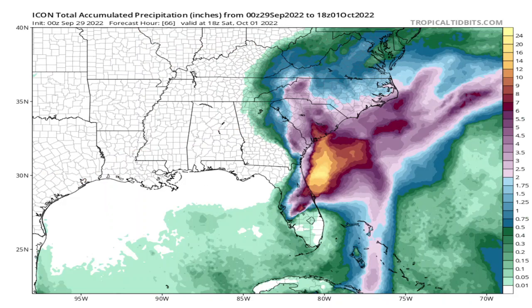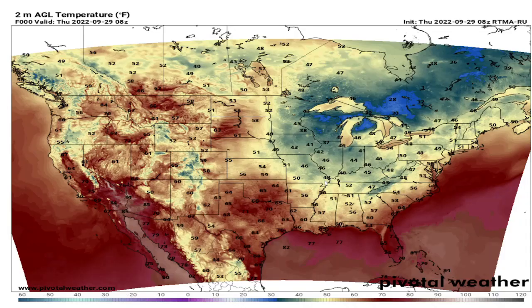Looking at the estimated rainfall totals again across the Carolinas, coastal Georgia, all the way up into the mid-Atlantic, widespread rainfall totals between 2 and 6 plus inches across those areas. The heaviest of the rainfall will be across the Outer Banks there of North Carolina into eastern South Carolina as well toward the Charleston and Myrtle Beach area. Some heavier rain can be found up there into portions of the Raleigh, North Carolina area, Columbia, South Carolina, a lot of areas affected through this weekend.